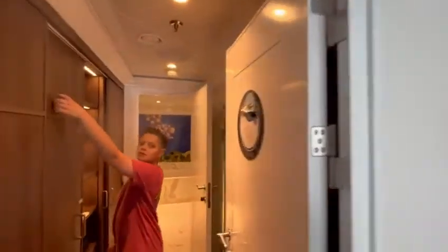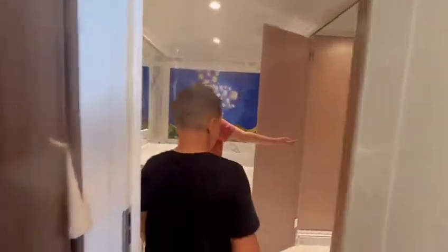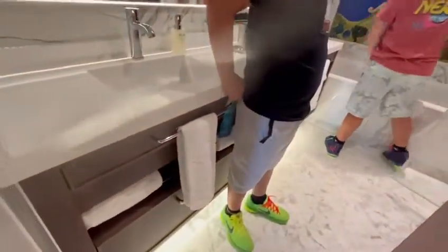And let's check out. Oh, look, this is part of the package that we got. We have a mirror. A nice mirror. This is more closet space. There's plenty of closet space in here. Oh, look, we got the toilet. This is the parents' bathroom. It smells like salt water in here. We got the shower. Very nice dual sinks.